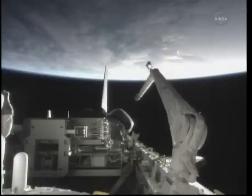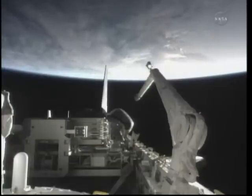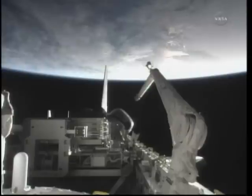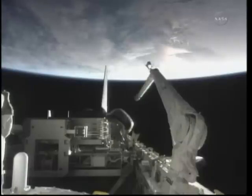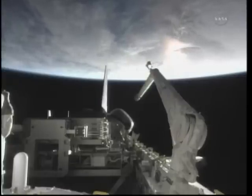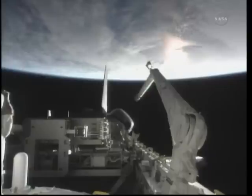getting their ship into its proper configuration to support the upcoming almost 11 days on orbit, on a mission to the International Space Station to deliver supplies and new hardware, including a rack of spare equipment and the final pressurized module of the U.S. section of the space station, the permanent multi-purpose module.